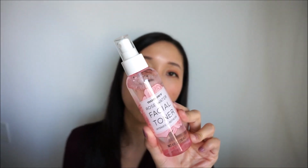And on days where I feel like, okay, too much eczema breakout and my skin is just feeling really dehydrated, about 2 months ago, I went to Trader Joe's in the States and picked up Rose Water Facial Toner, Hydrate and Refresh. It was like $4 US or something like that. It's one of those where you can spritz it all over your face on days where your skin just needs that little moisture and you don't want to apply cream or something like that.